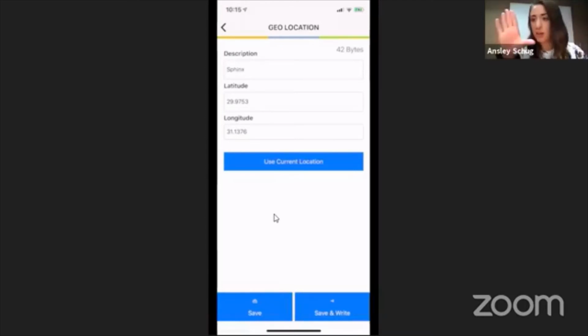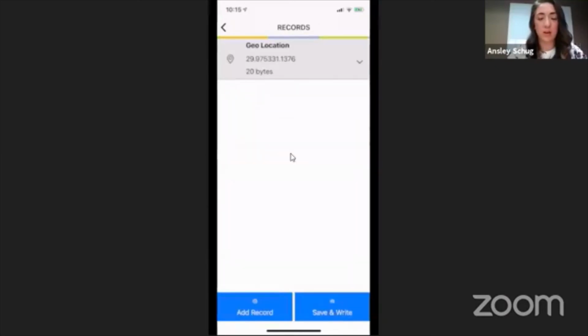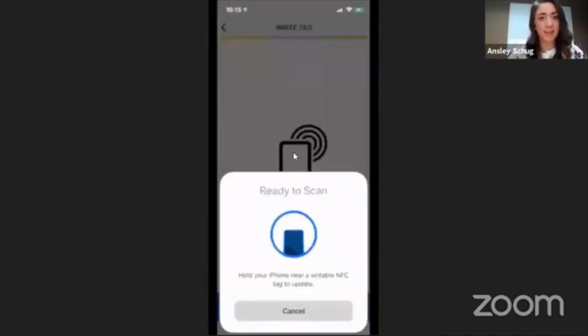Maybe I'll just show the phone instead of mirroring, which might be a little quicker. Oh, here we go. It's not my current screen. Still catching up. Okay, now it's asking you to scan it again.